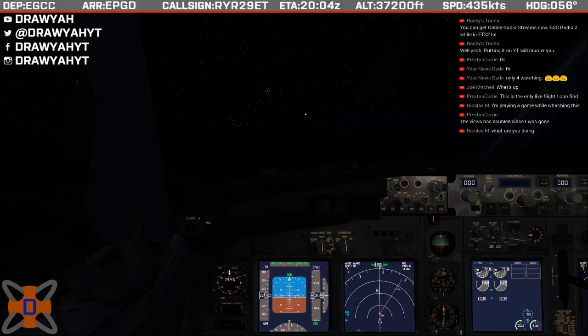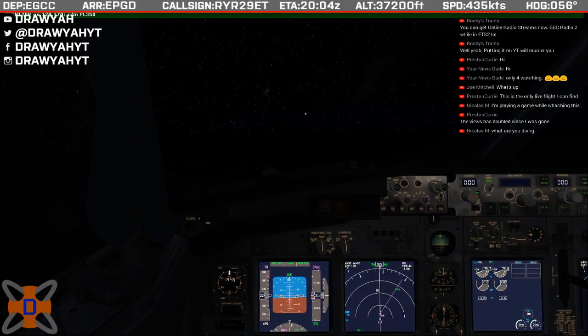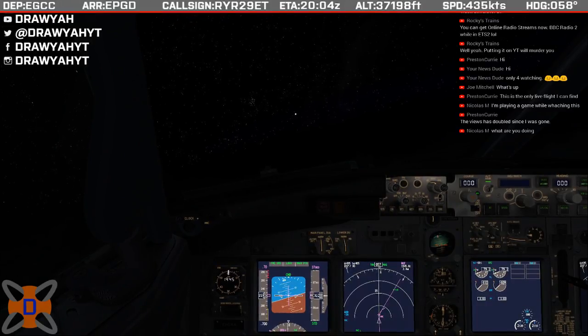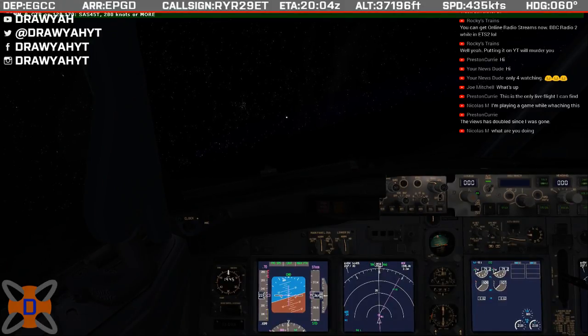Basically, this time what I'm doing is monitoring frequency, so I won't be talking so much, so that I'll be able to hear him when things do happen. Got a right hand coming up now, and soon we will need to start our descent.